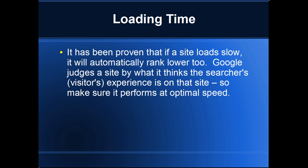I would check with your web host, and if you find your site loads slow, talk to your web host and see if they can do something about it to get it to load faster. Again, this is not too critical, but it does help, and every little bit that we can do, we want to do to help our sites rank higher, right? The Google algorithm has well over 200 different factors that it takes into consideration. These are some of the more main ones that are worth taking into consideration. The rest is pretty much just plain common sense. Try to make your site very user-friendly.